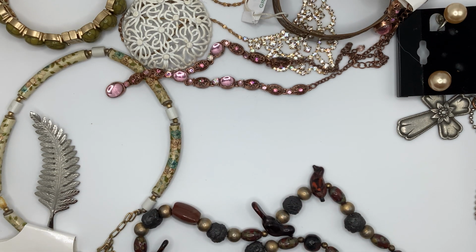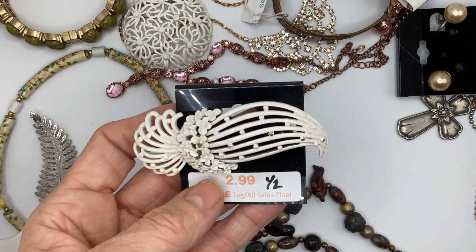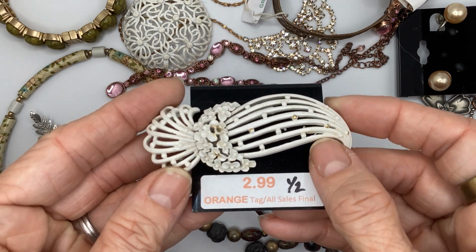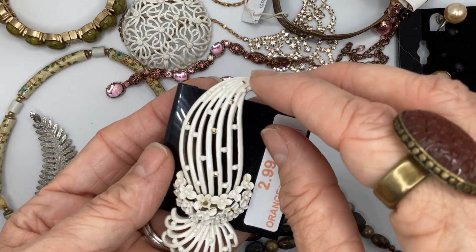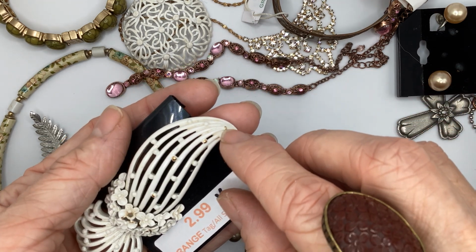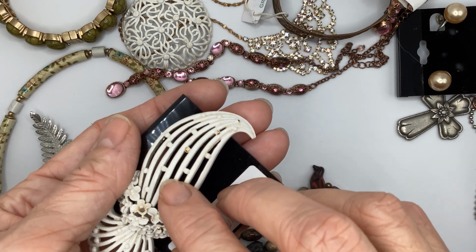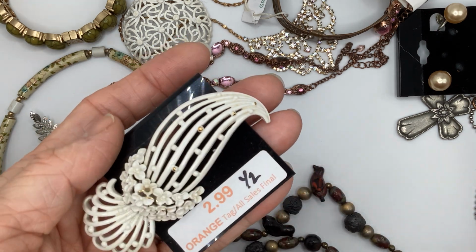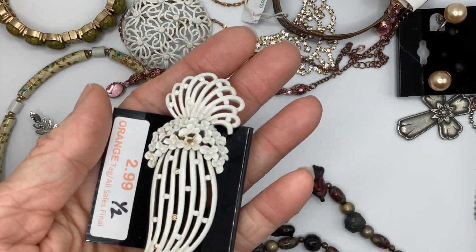Okay, another Monet brooch, also white enamel. This one looks like it's been a little bit more, has a little bit more wear. Part of me thinks that these gold little buttons that stick up there are, I don't know if they're rubbed off or if that middle row was meant to be gold. I'm not convinced, but I love the little floral design there.